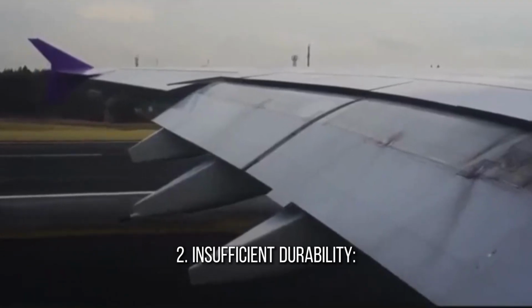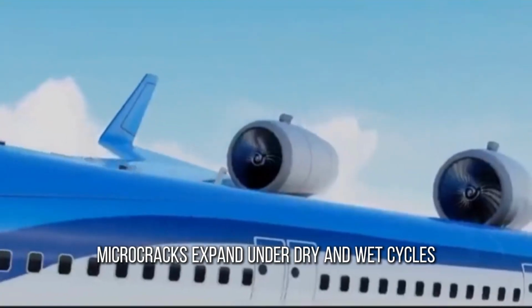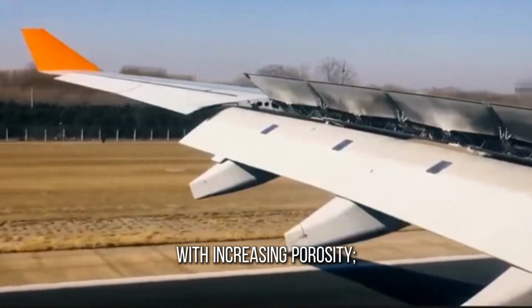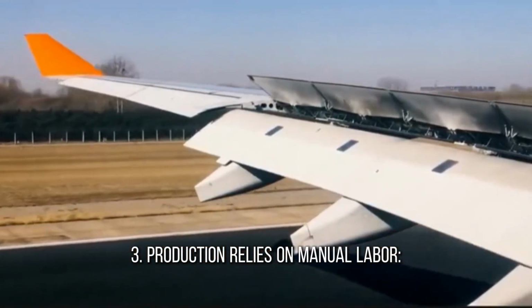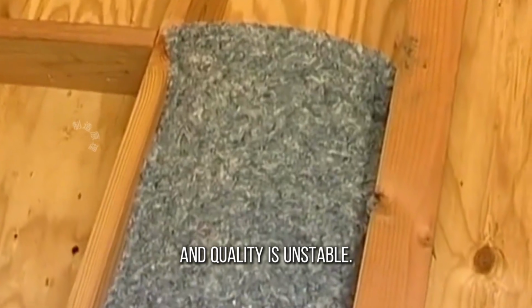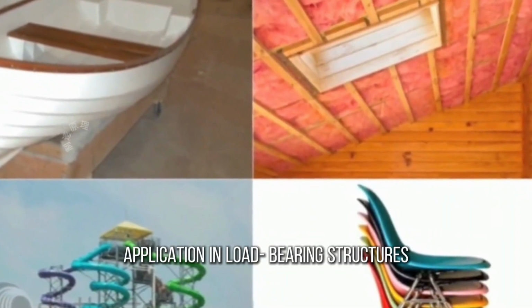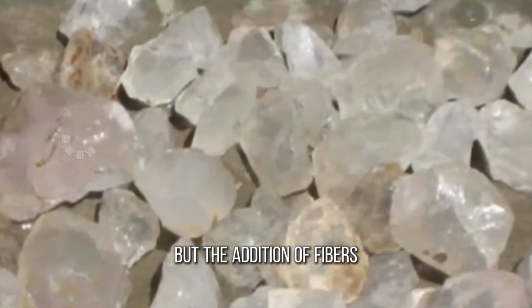2. Insufficient durability. Microcracks expand under dry and wet cycles. Strength decreases non-linearly with increasing porosity. 3. Production relies on manual labor. Domestic equipment lacks standardization. Proportioning relies on experience, and quality is unstable. These limitations restrict its application in load-bearing structures. But the addition of fibers is changing the situation.